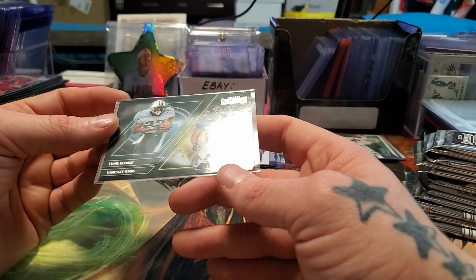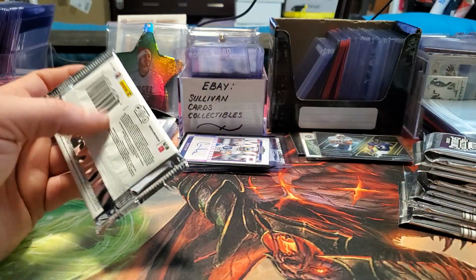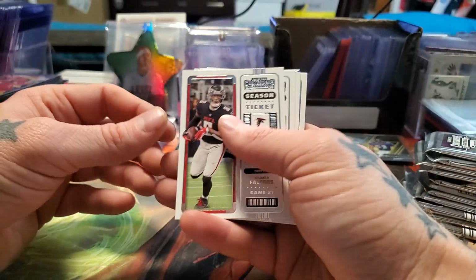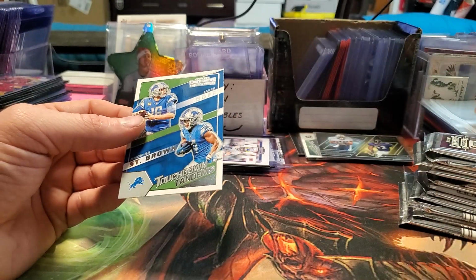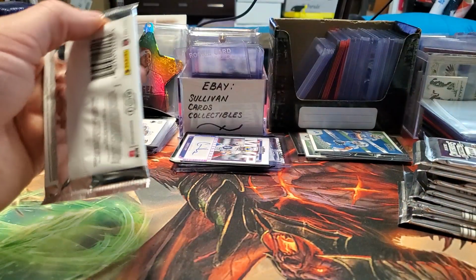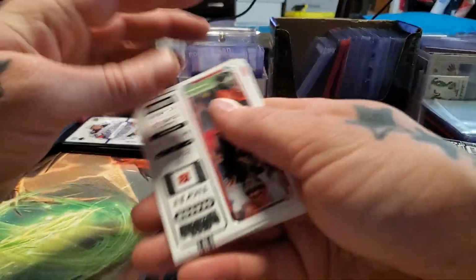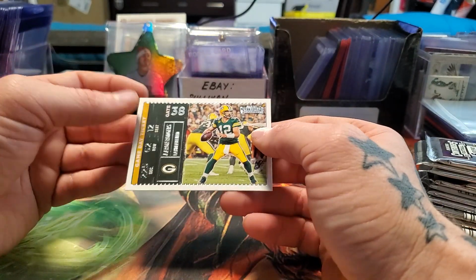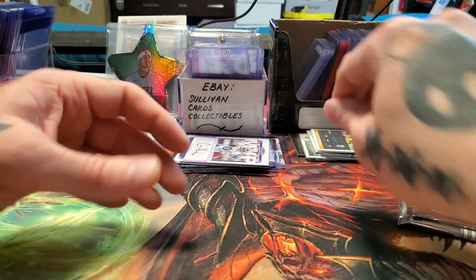Who do we get here? Eddie George, Ray Lewis. Some kind of retired guys card. Not sure what you'd call that. Kind of cool, though. All right, who'd we get here? Season ticket. And a touchdown tandems. Amon-Ra St. Brown, Jared Goff. Nothing special there. Season ticket. And then we got the game day ticket insert of Mr. Aaron Rodgers, who is not yet, but is supposed to be pretty soon, a New York Jet.